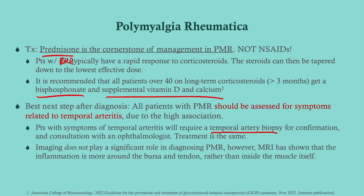And then you also want to set them up with an ophthalmologist. But the treatment will be the same. It's still steroids. You may need to do a higher dose of steroids, but the treatment is steroids. And on step 3, you do not need to know dosing. You do need to know route, but you don't need to know dosing.